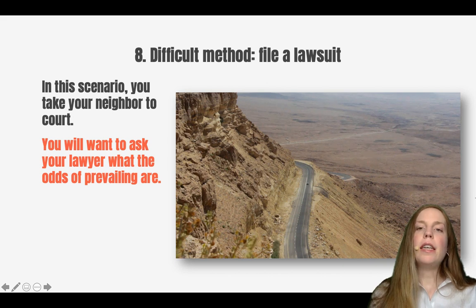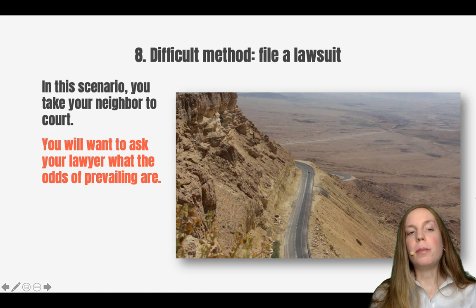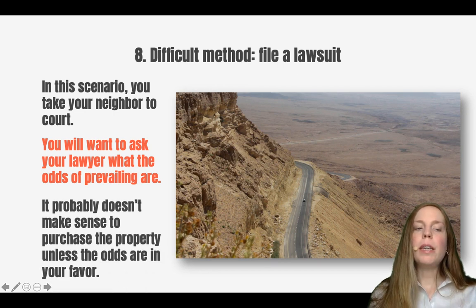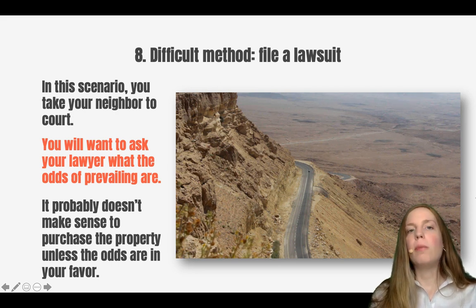If this is the only way you have to obtain an easement, you will want to talk to your lawyer about the odds of prevailing in court, especially if you haven't bought the property yet. Because you most likely won't want to purchase a property if your lawyer is telling you it's very unlikely that you'll be able to win an easement. Although there are always exceptions to that.